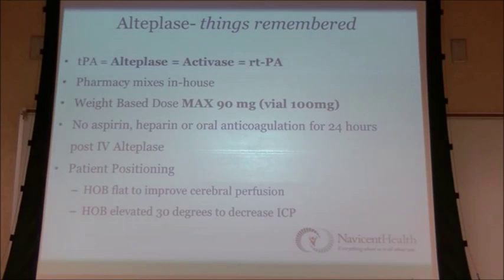So things to remember, you may hear it called TPA, you may hear it called Alteplase, you may hear it called Activase, and some places call it RTPA. The pharmacy does mix it in-house, however it is in the Pyxis in neuro ICU, so if you need it in an emergent situation. It's a weight-based drug, 90 milligrams is the max that you'll ever give, but it comes in that 100 milligram bottle. The patient receives no aspirin, heparin, or oral anticoagulation for 24 hours post-TPA or Alteplase.